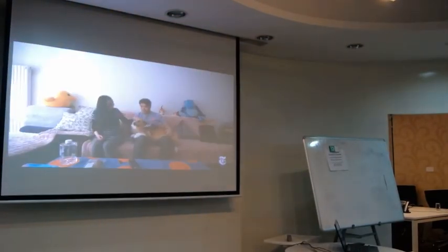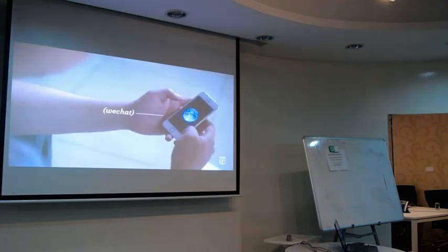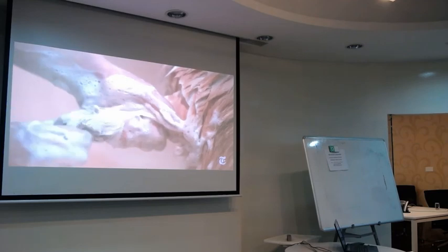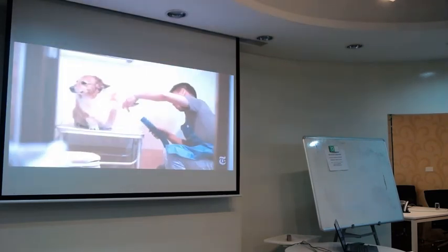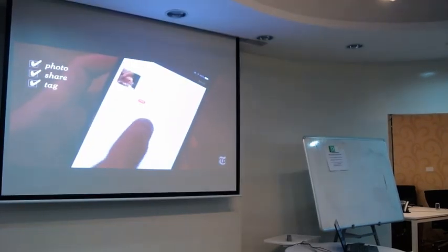Hypothetically, imagine you're sitting at home and one day you notice your corgi is dirty. You open WeChat, hit a few buttons, and a few hours later a man shows up at your door with some shampoo and a big vacuum. Your dog gets cleaned and he looks great. You take a photo, you share it with your friends, and tag the dog cleaning business. You haven't left the app.